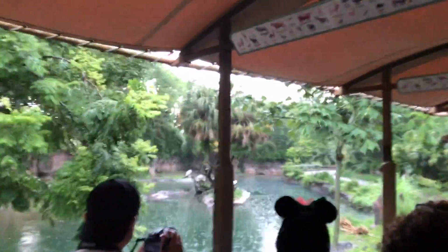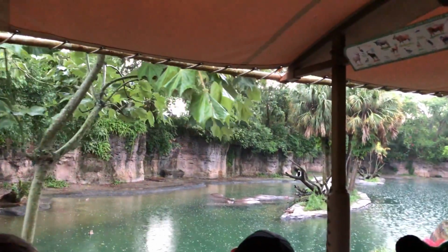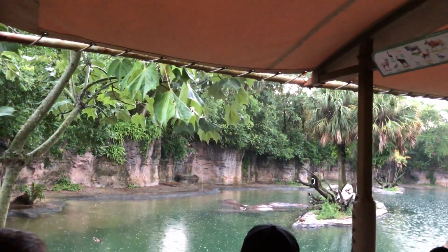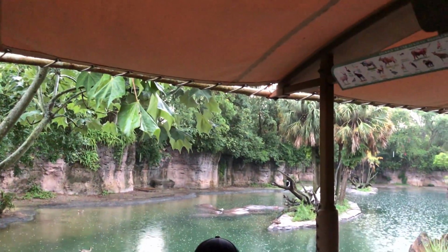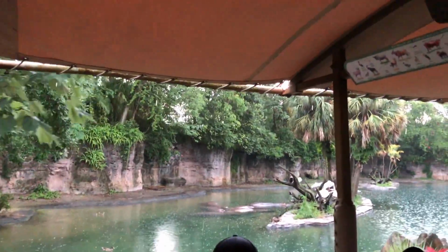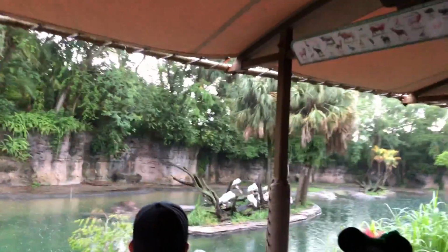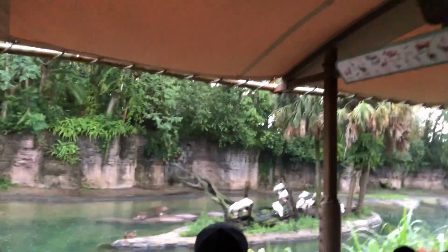Oh, now over here on our left-hand side, we can see a bloat of hippos there in the water. Now, hippos are obviously very large animals, but in relation to their body weight, they eat a pretty small amount. And they are herbivores. That means their diet consists of only vegetation. And most of the time we find them in the water. They do most of their activities there, including sleeping and nursing their young.